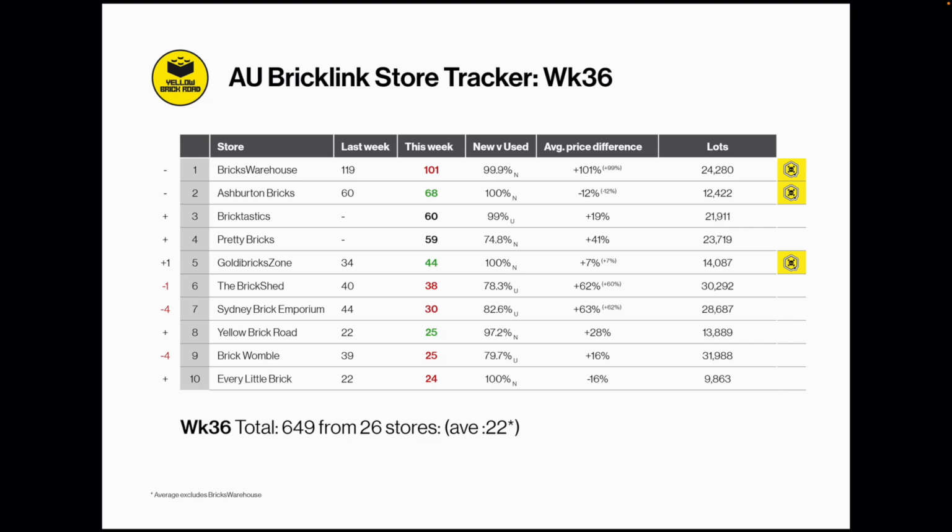62 was 60% last week, and he is sitting at 30,292 lots at time of recording, which puts him at 3rd in the lot count, which is wrong because Pretty Bricks is higher up than that. We'll have a look in a minute, bear with me.